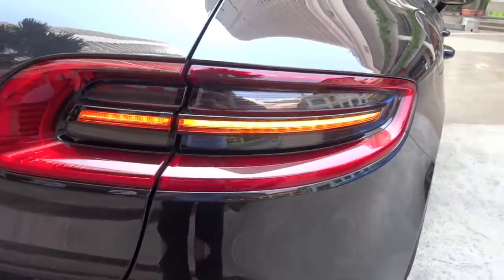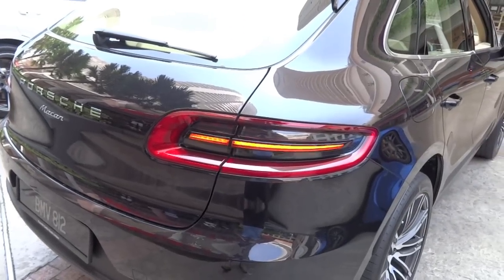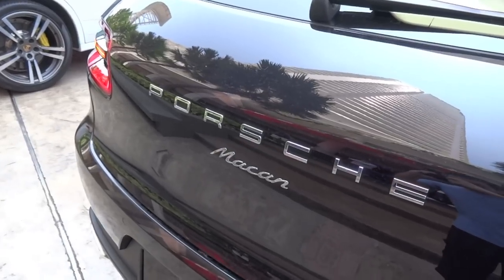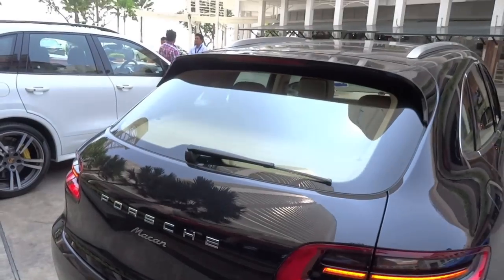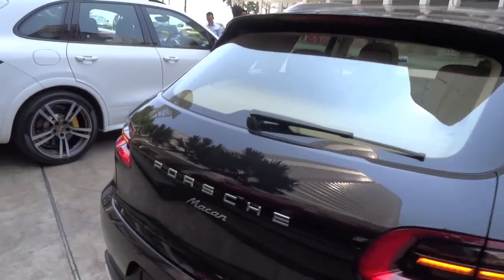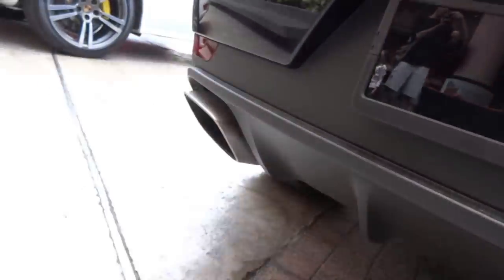The Macan is set to emulate the success of the Cayenne by offering customers a car that is as good as the Cayenne, but for those who do not want a car as big and as expensive as the Cayenne. Like the Cayenne, which is related to the Volkswagen Touareg and Audi Q7, the Macan itself is related to the Audi Q5.